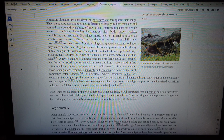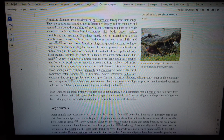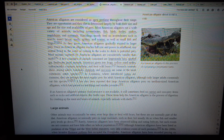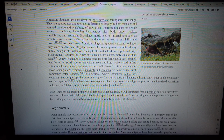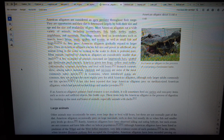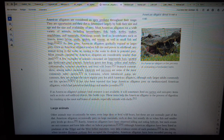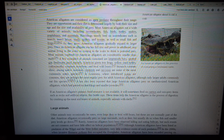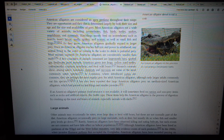Stomach contents show, among native mammals, muskrats and raccoons are some of the most commonly eaten species. In Louisiana, where introduced nutria are common, they are perhaps the most regular prey for adult American alligators, although only larger adults commonly eat this species. It has also been reported that large American alligators prey on medium-sized American alligators, which had preyed on hatchlings and smaller juveniles.